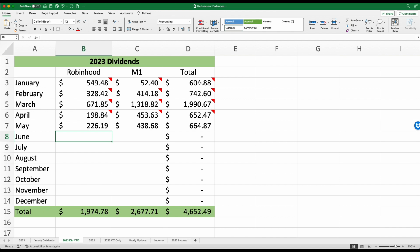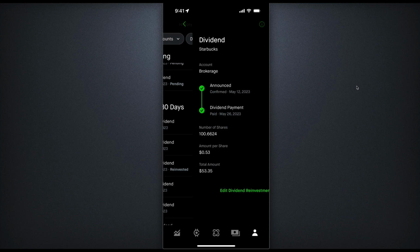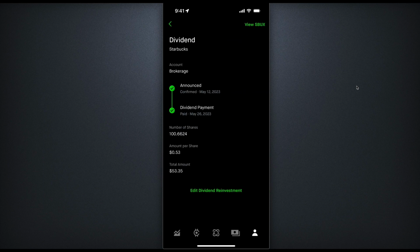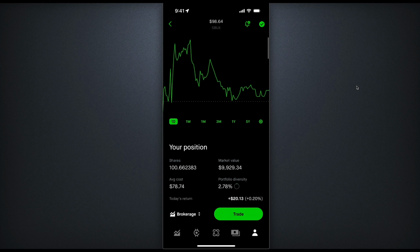So let's go ahead and kick things off with Robinhood, giving you guys the view from the Robinhood app on my phone. You guys can see the week began here on the 22nd. Not too much in the form of dividends in Robinhood. You guys will see Starbucks paid me out $53.35. Starbucks has been a very strong position for me. I own 100 shares.